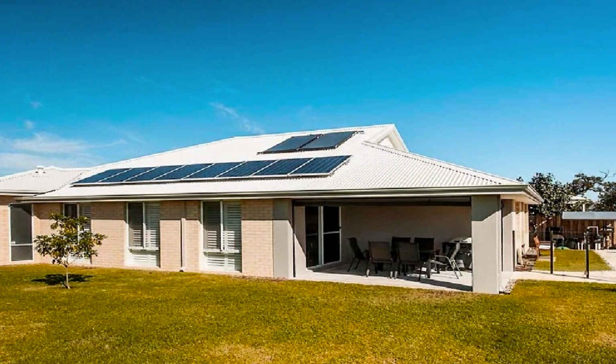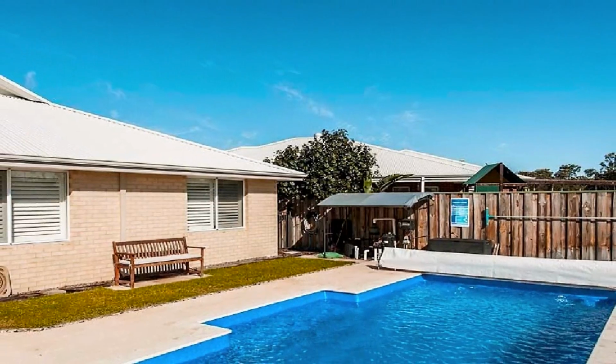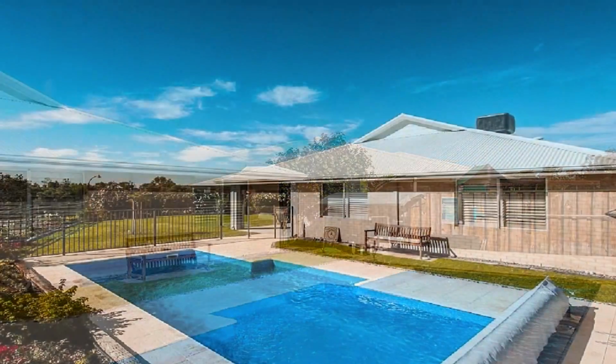Host guests in style in the magnificent alfresco and admire the crystal-clear pool and natural bushland outlook.